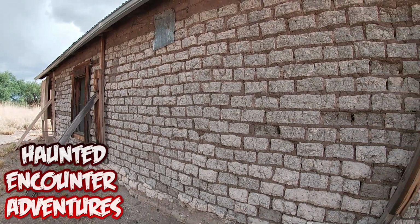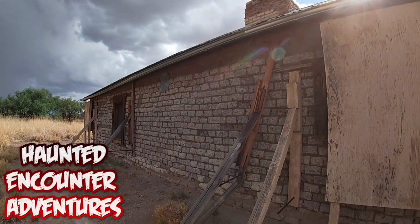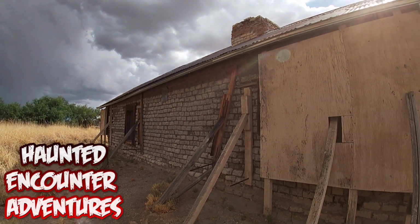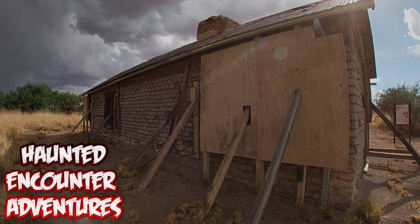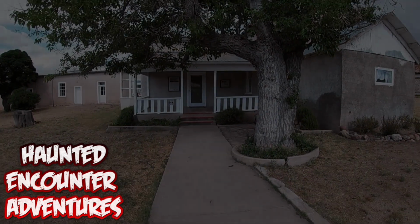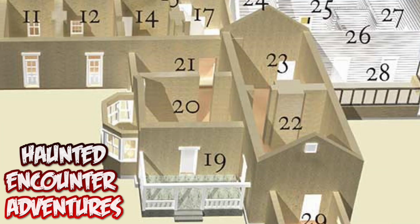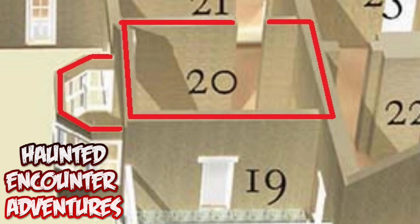It's pretty incredible how these buildings made out of straw and mud are still standing today and have lasted all these years through the ventures of time. We have seen the ghostly spirits here on this ranch. Now let's return to the living room of this haunted house and make contact with them.